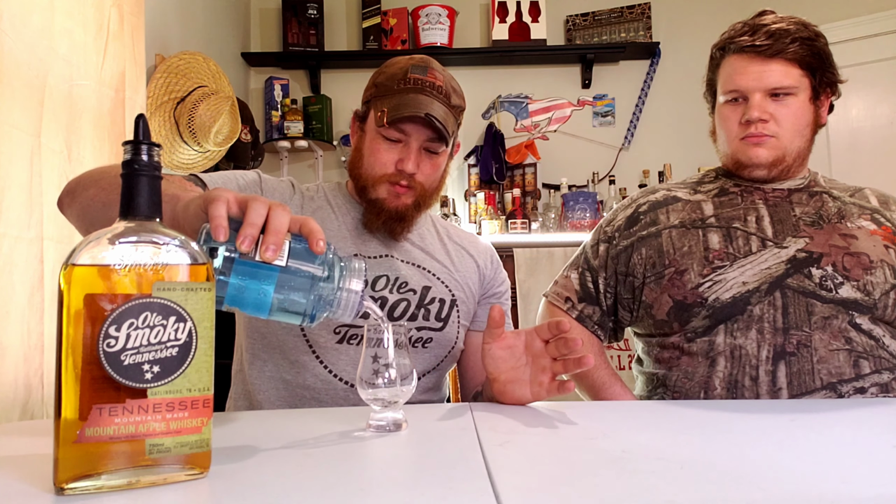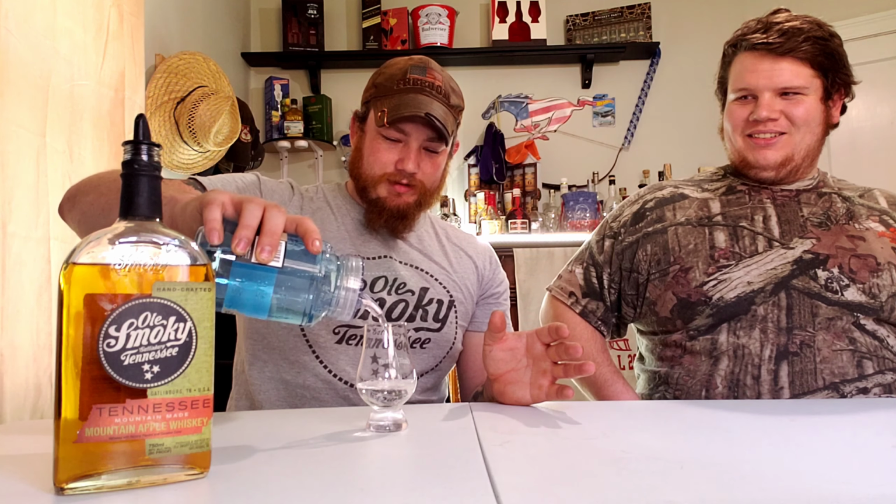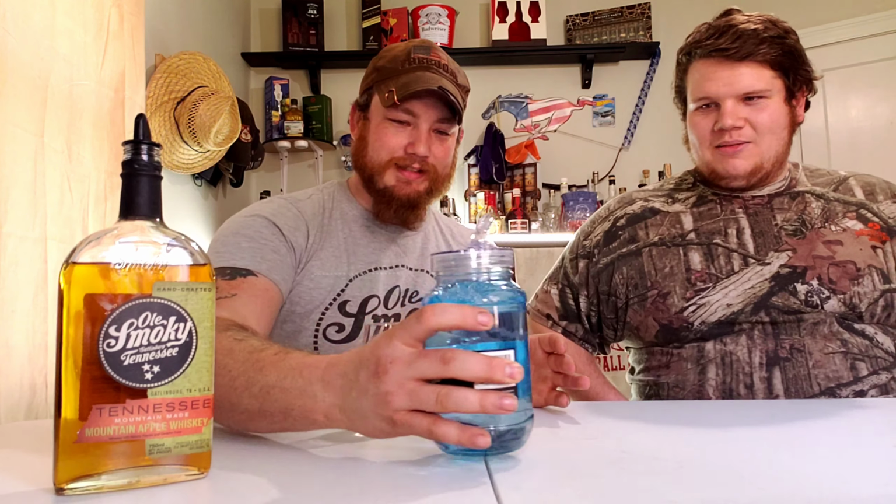If I'm not mistaken, they do have one that's stronger. But now look how clear it is. Yeah, it comes out clear. The bottle's blue. It's really interesting. I thought it was blue, but the bottle was blue tinted.